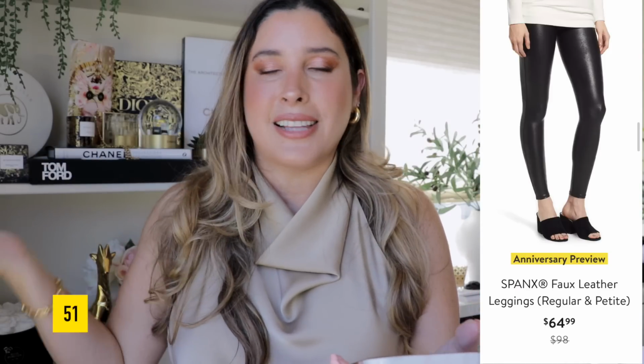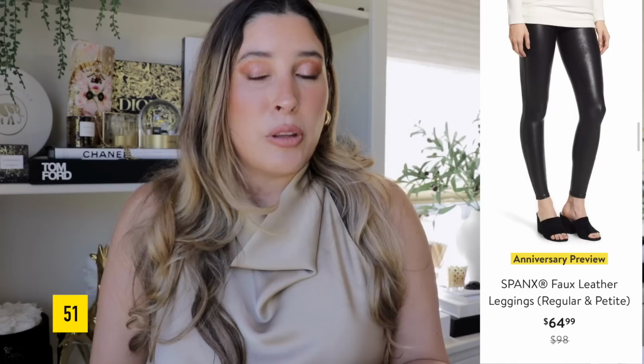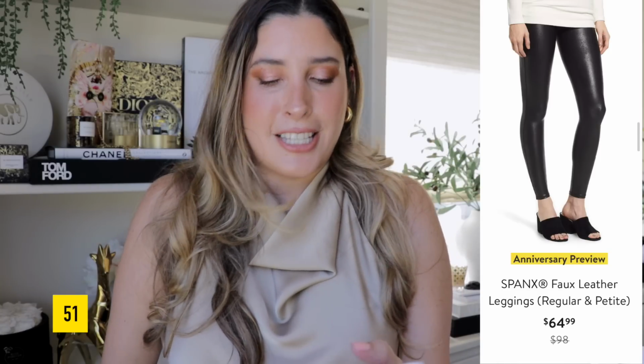As per usual, the Spanx faux leather leggings are going to be on sale. This is the perfect time to pick them up. Regular price $98, during the sale $64.99. Now let's go into sleepwear.